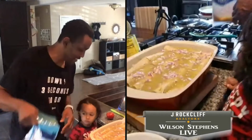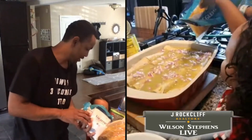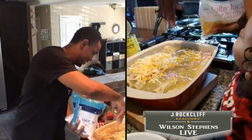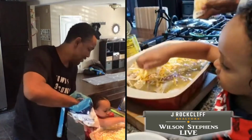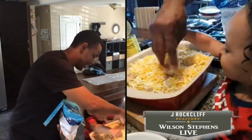Okay, what else are we gonna do? You wanna put all the cheese in there? Here, grab some cheese. Put it in there. Oh yeah, good job, buddy. Look, Mommy and Daddy like lots of cheese. Okay. Yeah, more cheese. Uh-oh, oven's ready. Just spread it out. Make sure you spread it, like, watch Daddy spread it.